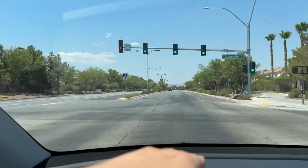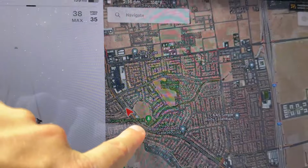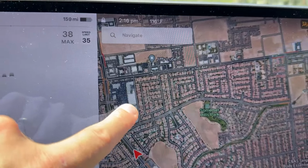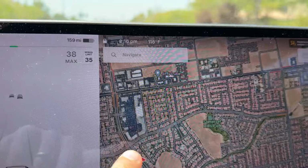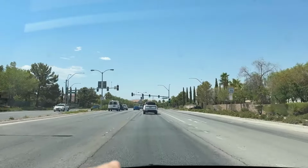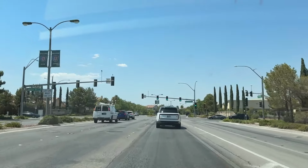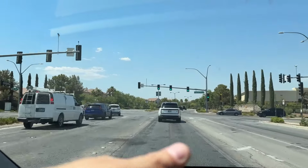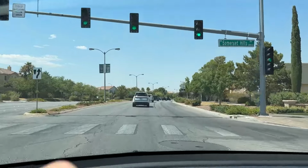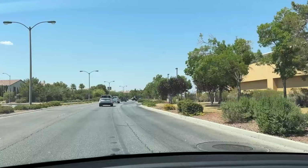Since we're here on the Southern Highlands main road, I'm gonna go down this street, and what I'm gonna do is I'm gonna show you the plaza that we have with all the grocery stores and everything. This is the biggest plaza, and many people from outside of Southern Highlands come here and shop as well. There's gonna be a lot of people here going in and out, so you can see who lives in this neighborhood, but also nearby. Lots of restaurants in this plaza as well.